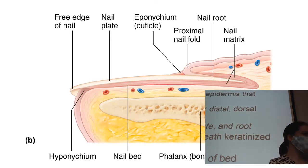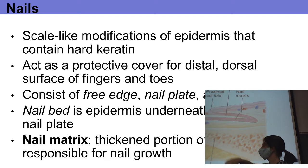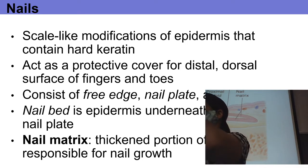Yeah. So there's several parts. It's helpful to have the picture. Here's the nail we're looking at sideways, right? This is the part where, if you ever get a splinter under there, you're like, ow. The nail bed is this part, it's epidermis, and it's under the nail plate. So this nail plate is the part that's hard. Nail bed's right under it. The nail matrix is where it's actually growing from. It's coming out. This is probably the best example of how things are growing. Nails are growing out, not up.